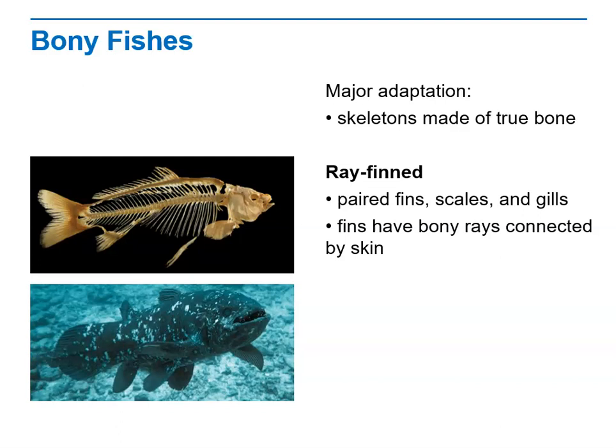The name ray-finned refers to bony rays connected by a layer of skin to form fins. The fin rays support the skin, much as the thin rods in a handheld folding fan support the webbing of the fan. Most fishes with which you are familiar, such as eels, goldfish, and catfish, are ray-finned fishes.